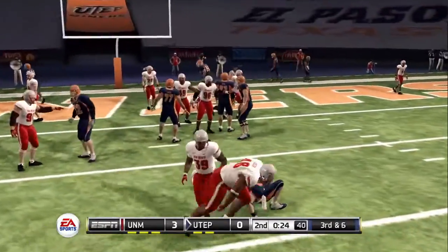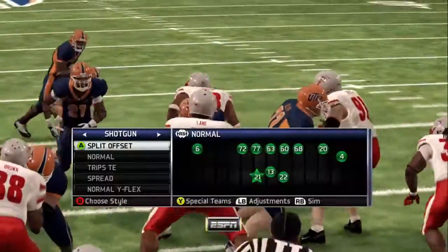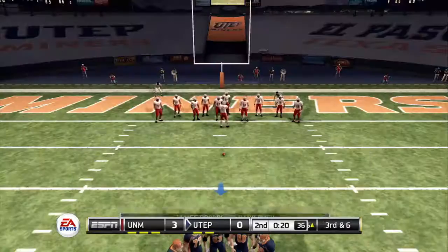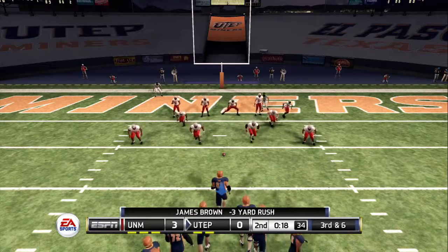Option play. Oh, what a hit. So they'll lose yards this time. Well, here they run the exact same option play. The defense does a nice job here of recognizing it, and they're able to come up with a big play.